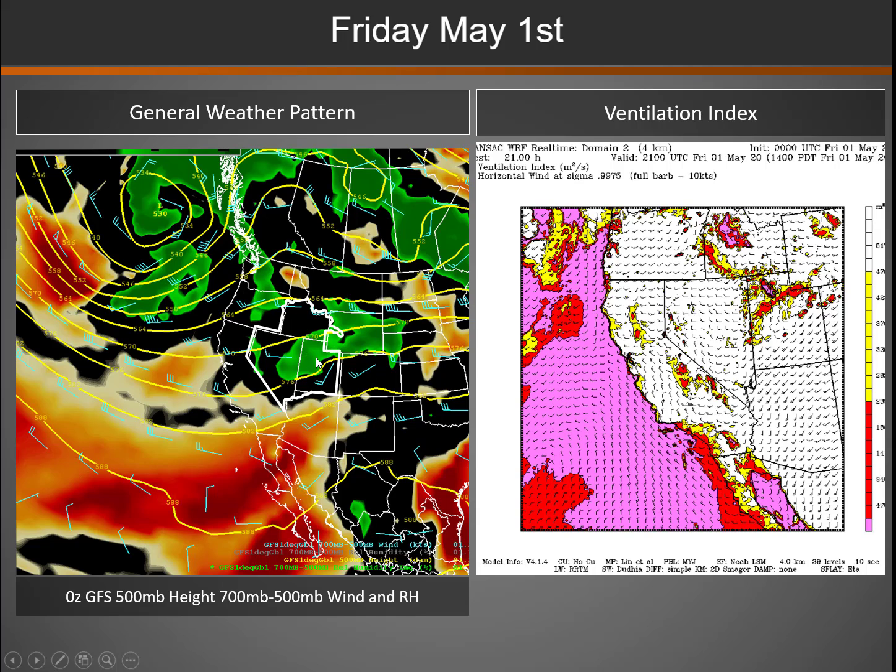Here's our upper level map here on the left in the green. Clouds and showers could be expected this afternoon, maybe some thunderstorms across parts of northern and central Utah. Otherwise, a mix of clouds and sun. On the right-hand side, dispersion excellent. This is the good time of year for dispersion.